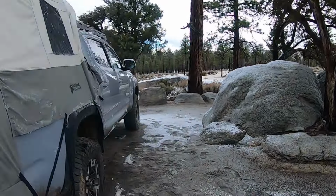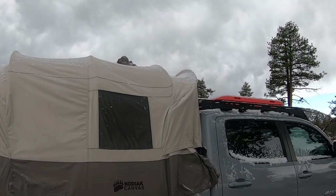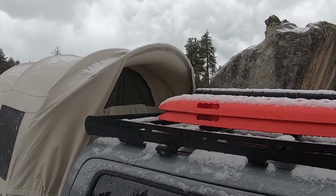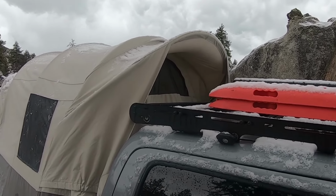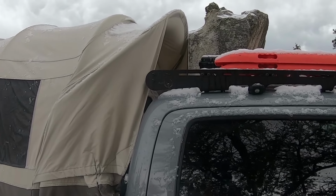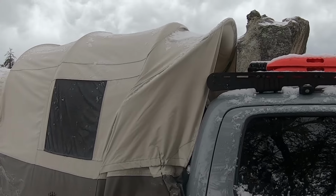And you can see it's holding up just fine. A little bit of wind too. And we've got that front canopy as well. So if you want to use the vent right there, there won't be any weather getting in. It'd take quite a bit of wind and stuff to get that in there. This is actually not really quite set up right. It's bowed out a little bit, but either way, it works pretty good. Doesn't interfere with the roof rack or anything.